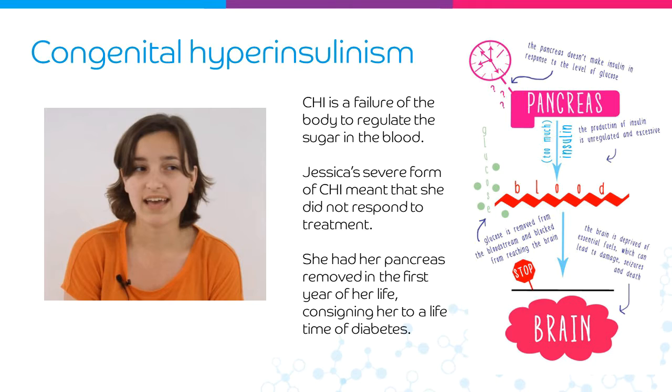It's essentially, as a condition, a failure of the body in regulating blood glucose. The body produces insulin constantly at a very high rate, pulling that blood sugar out of the blood and really starving the brain of food. So babies in the first couple of days will show signs of listlessness. They might begin to have fits. It can lead to brain damage if it's not caught early, and in really severe situations, death.